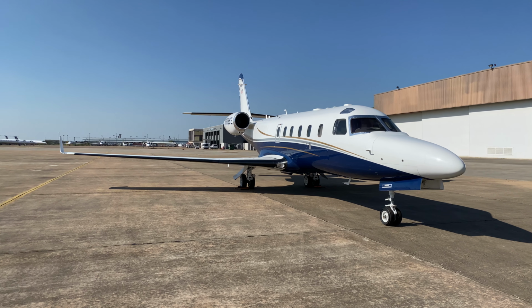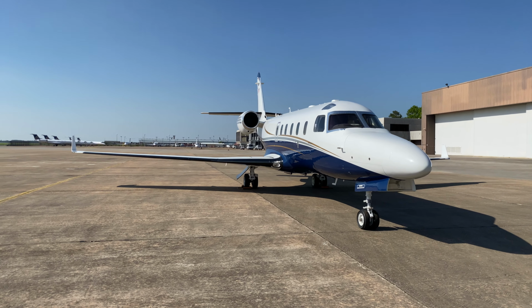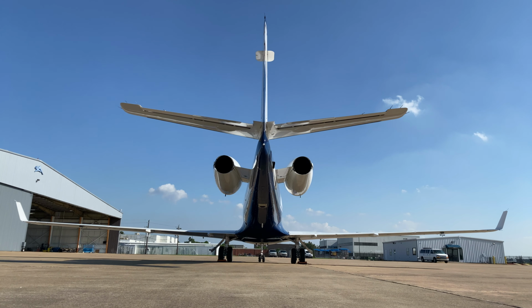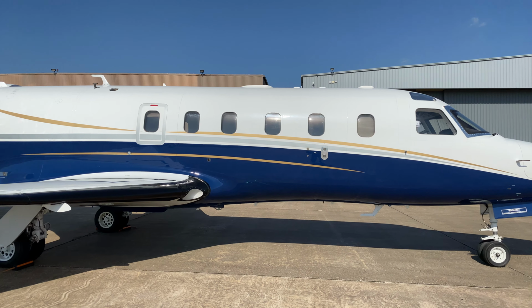The Astra 1125 SPX offers extraordinary capability and value. November 989 Sierra Echo is a stunning aircraft with some of the most desirable features in a midsize jet. It has been hangared and meticulously maintained.